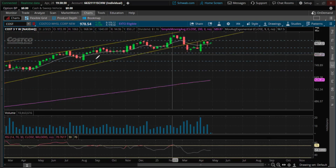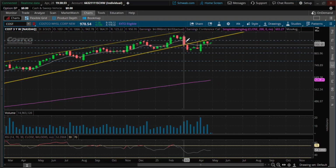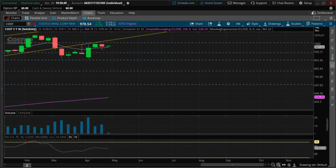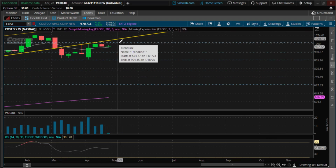We kind of zoom out here on the weekly. You can see this large ascending channel that we had. That was a nice support for us. All of a sudden we breached it here in mid-March, and then now that is going to be a resistance for us. So again, we're just going to keep that on there until we decide to no longer respect that going forward. So resistance wise, we're looking at 1,008, and then we're looking at that 1,030 mark.